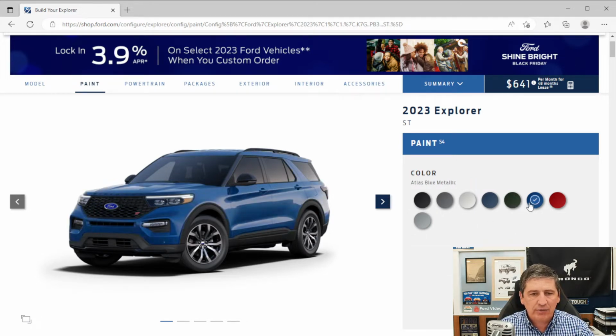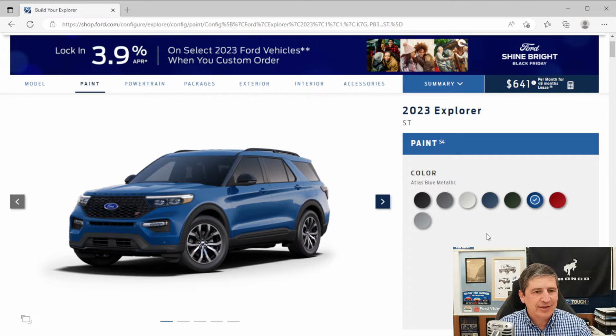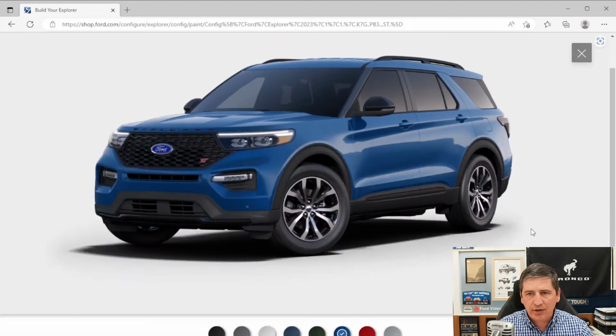We also do have the Atlas Blue Metallic. Rapid Red Tinted Metallic as well, $500, because again, that's a clear coat. And then we do have the Ingot Silver. So we are going to use this blue here because it was the same color. There it goes. We're going to use that color for the rest of this. So we're going to hit this little expand button here so you can see it a little bit closer and scroll down. There we go.